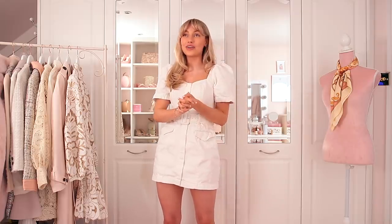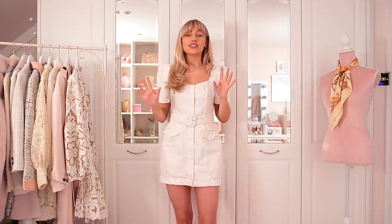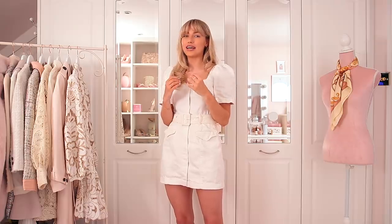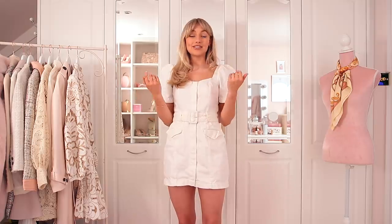This is the kind of dress that I will absolutely live in once we are allowed out of the house and it's warm. It's just the easiest dress to throw on and it looks so, so cute. It has really subtle design details that make it look adorable, but it's still really minimalist and simple, so it looks really effortless but still super duper stylish.